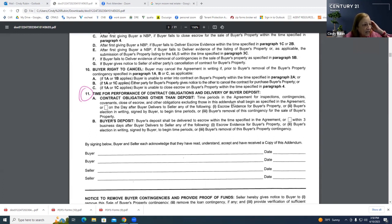As set forth. So again, if you represent the buyer, other than deposit, and you don't want to do all this till you know if you can sell your property, it's not in escrow yet. You want to first make sure you can get into escrow, then you're going to check the day after buyer delivers escrow evidence that they're in escrow. Okay. So if you're the buyer, you might want to check this. I don't know if sellers would balk at it. I don't think so. I think it's the same thing.